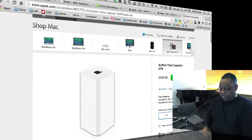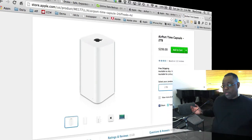What if we have two computers, one for my husband, one for me? It will back up multiple computers. That's another advantage, by the way: a Time Capsule, unlike an external hard drive, which is usually plugged into one computer, and certainly one at a time, can back up multiple computers. So, for example, your whole family could be using one Time Capsule to back up to. And at that point, you probably want the 3 terabyte option.